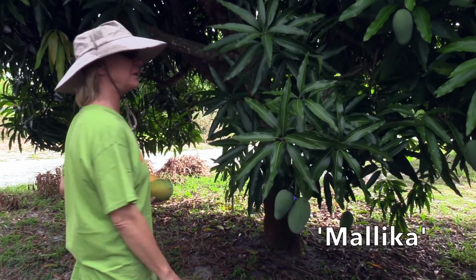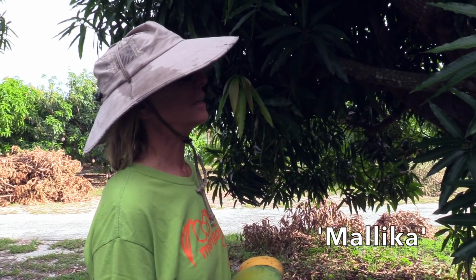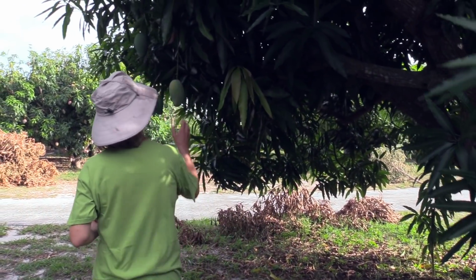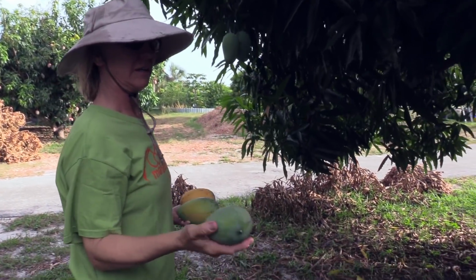Malika, it's not been a great year for Malika, but we still have some fruit. Looks like it's ready to pick.